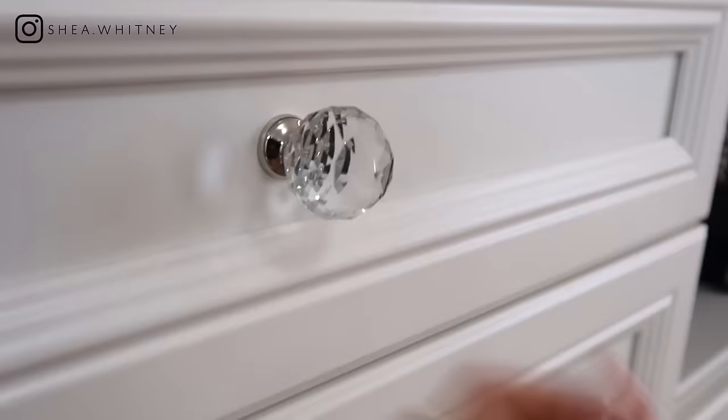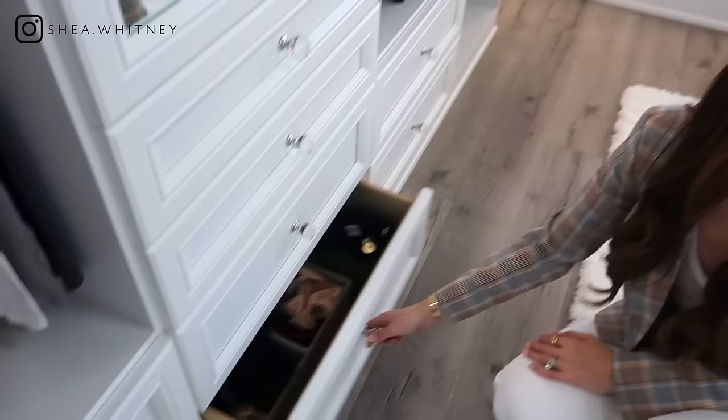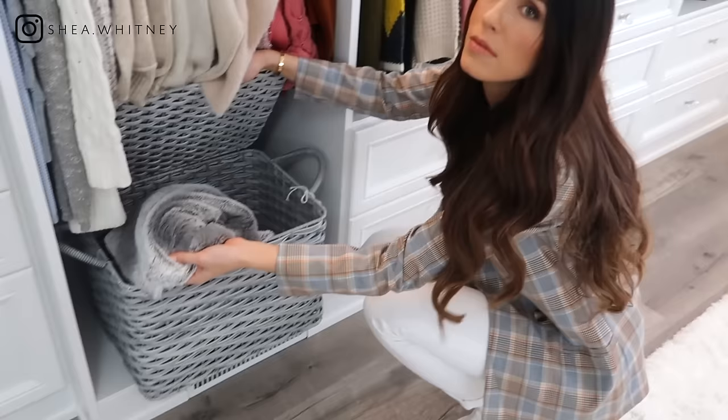The first two drawers are lined with custom California Closets jewelry inserts. I'm so happy I got these. It looks really, really nice, and you guys know how much I love my jewelry. And then the remaining drawers, I have my bras, underwear, socks, loungewear, and pajamas. I also found these beautiful gray baskets at HomeGoods and thought they fit this empty space here perfectly. I just use them to store my comfy blankets.